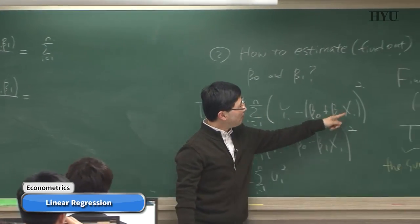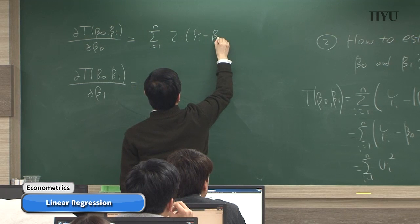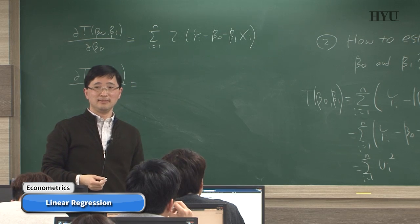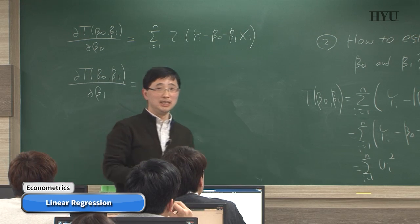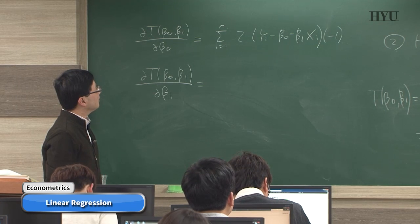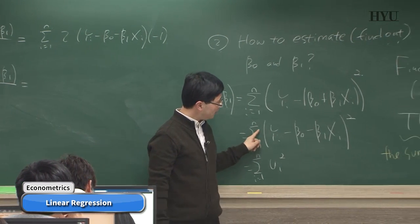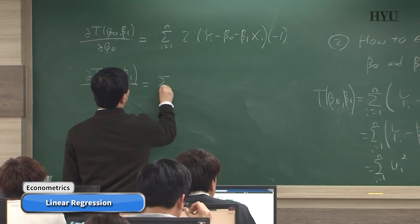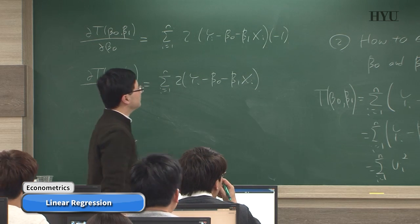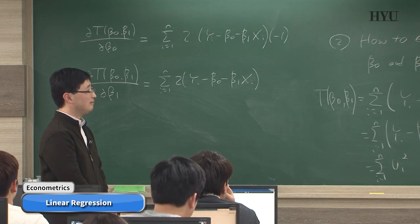Now you take the derivative of this with respect to beta null. So we use a chain rule, right? Two times. Are we done? No. So what else do we need? Minus 1, right? This is the chain rule. What about this? Now, you take this. Again, differentiation goes inside, and you take the partial derivative with respect to beta 1. So, summation of, and what do you have? Do you have minus beta 1? Minus x. No, you have minus x.